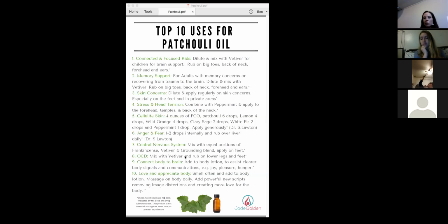Vetiver is really good. Vetiver is also in the Serenity blend now, so I'm glad they put that in there. That will help them calm down and focus on being in the moment. People that are very highly intelligent, that are in their heads a lot, they need to balance. They need to get out of their head a little bit and then come down to earth.